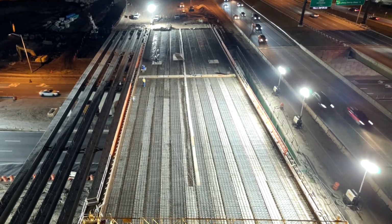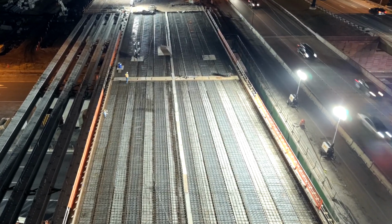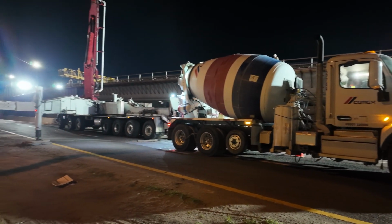The rebar increases the strength of the bridge deck and helps distribute the load of vehicles driving over the bridge. The night of the deck pour, crews closed the roadway that runs beneath the new bridge to keep motorists and pedestrians safe. Concrete trucks then haul in the concrete that will make up the bridge deck.